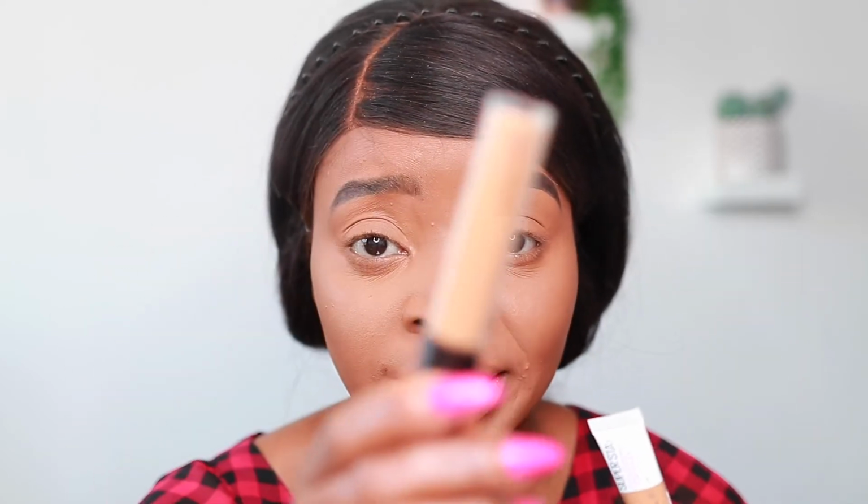So in terms of my final views on this product, in terms of coverage, the L'Oreal Mercier has more coverage than the Maybelline Superstay. So this wins. So one for L'Oreal Mercier. For price, L'Oreal Mercier is £25. Maybelline is $9.99. So this wins for price.